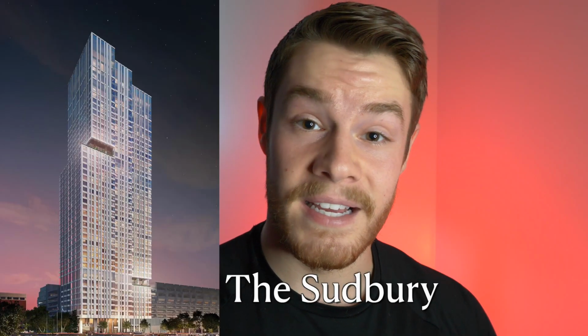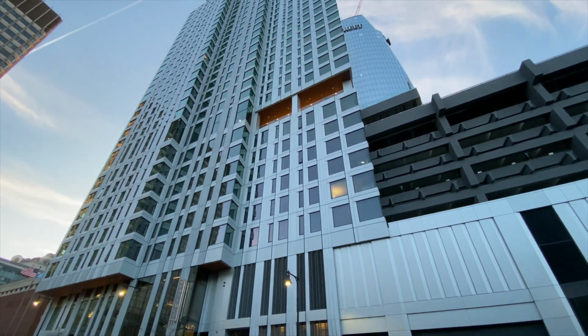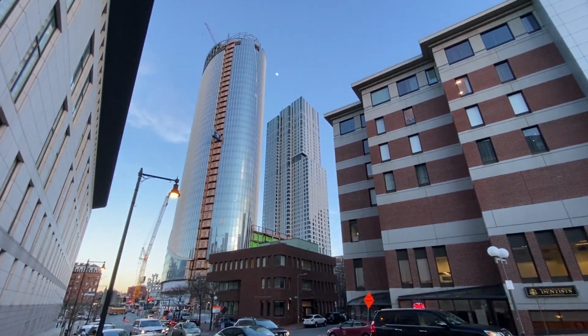Moving on, the next one is the Sudbury. This is the second one on this list that is completed, but again, it's not sold out. So there are still units available if you would like to purchase here. Now, this one is located in the West End, kind of Bullfinch Triangle area. Some people separate those two, some people group them together. If you want to call it the West End, if you want to call it Bullfinch Triangle, it's kind of in the middle of West End and downtown Boston.